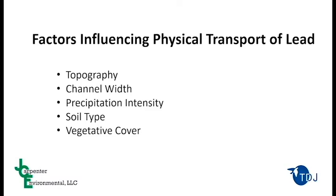The channel width, if there are any channels, you really don't want to have any channels on your site. But if you do, they should be engineered. And the channel width will certainly control the velocity of the water and therefore the carrying capacity of the water.